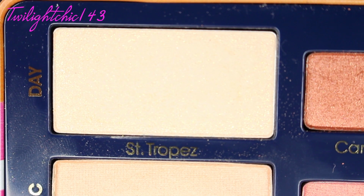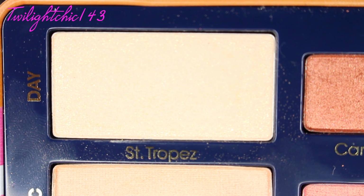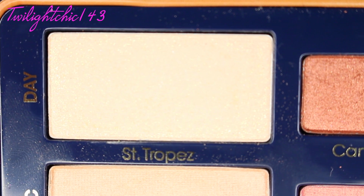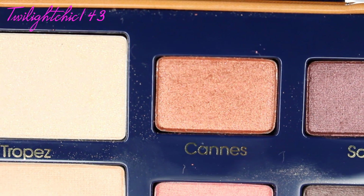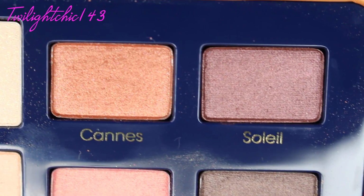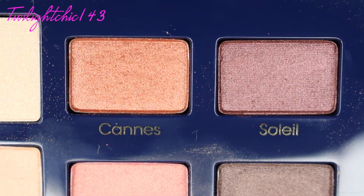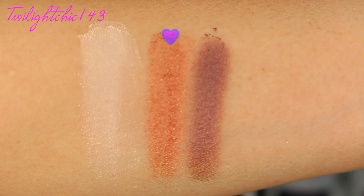So I'm gonna go ahead and swatch these and kind of tell you guys a little bit about the shadows. So starting with the day look, you have this beautiful shadow called Tropez, which is a matte cream base shadow. So the base of the shadow is like a matte cream color, but it does have gold glitters. The next one is called Con, which is a beautiful metallic-y coppery color. And the last one down here is called Soleil, which is a taupey color. It does have a purple undertone to it, and it has a satin finish. So here are swatches of the day look: Tropez, Con, and Soleil.